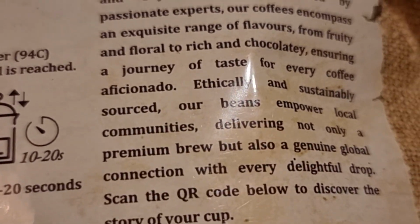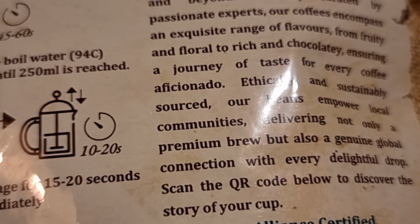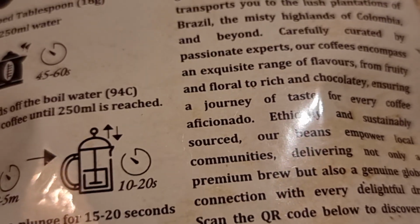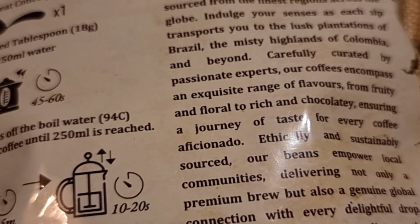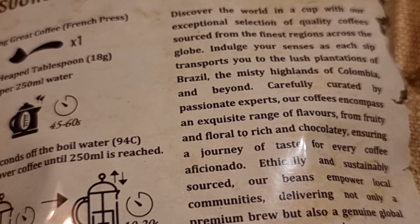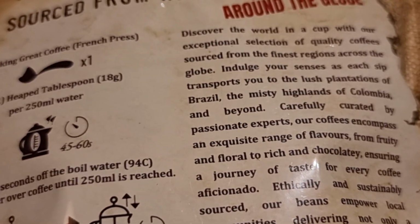Not sure if you can see it. Let's make sure you can. From fruity and floral. Let's have a look. Where was I? To rich and chocolatey, ensuring a journey of taste for every coffee aficionado. Haven't heard that word before. Okay.